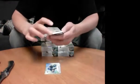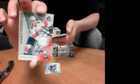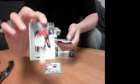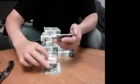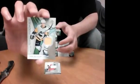And here you go, Ray. It's not the Josh Brown out of two, but you'll like this one. For Florida, we got a red jersey auto, Brady Keeper. Chicago, an all-star skills fabrics, Patrick Kane. And Pittsburgh, numbered 43 out of 599, Teddy Bluger, gold jersey.